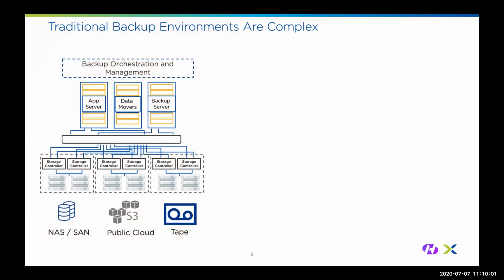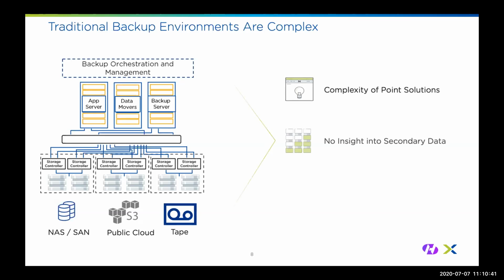So as mentioned, what makes traditional backup environments complex? Bottom up, very straightforward, different targets. NAS/SAN for direct target, public cloud for long-term, and tape if you want to take it out offsite. So there it already starts. Not even mentioning everything you see above, all the different connections from different application servers or backup servers with whatever data movers you need to be able to back up data, dedupe data, and whatsoever. So that environment is extremely complex. Complexity is definitely pointed out.